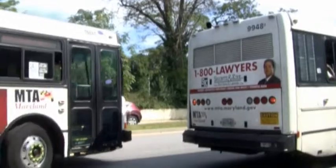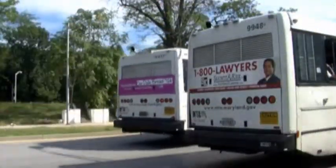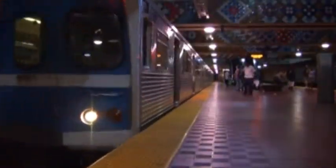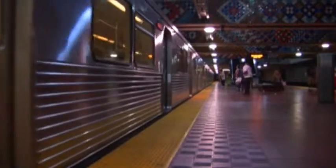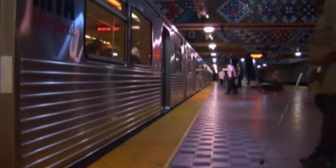Well, it's kind of a toss-up, really. We have a lot of local bus usage to get down to the games. In fact, there are 21 different buses that come right down near M&T Bank Stadium so that people can walk over. Light rail, of course, stops right at the Hamburg Street stop, and all you gotta do is get out, walk up the bridge, and they're there. Metro Subway will stop at either the Lexington Market or at Charles Center, and they can have an easy walk then over to the stadium.